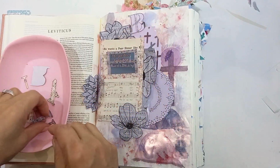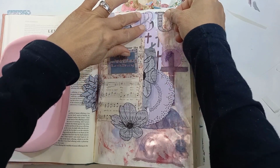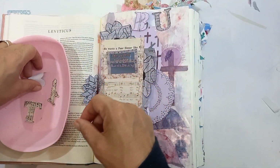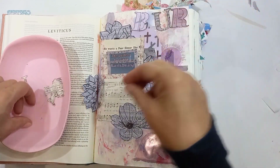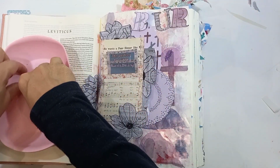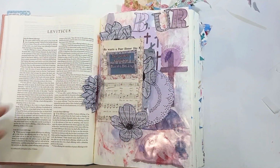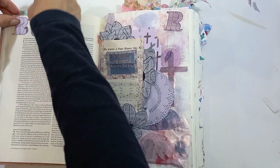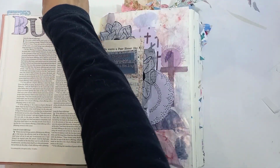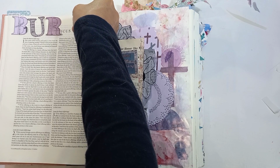So I don't know if I'm going to be able to put it on there. And the idea was to put it like this, but I don't know. Maybe I should put it over here. Okay, while we're watching me putting the burnt offering letters up there, I quickly want to talk to you about my main takeaways from the burnt offering.